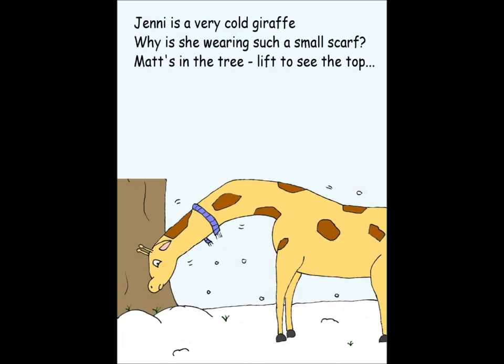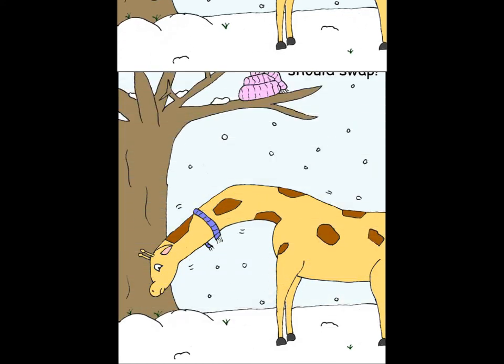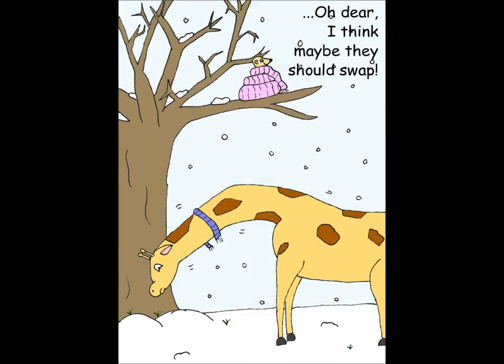Jenny is a very cold giraffe. Why is she wearing such a small scarf? Matt's in the tree. Lift to see the top. Oh dear, I think maybe they should swap.